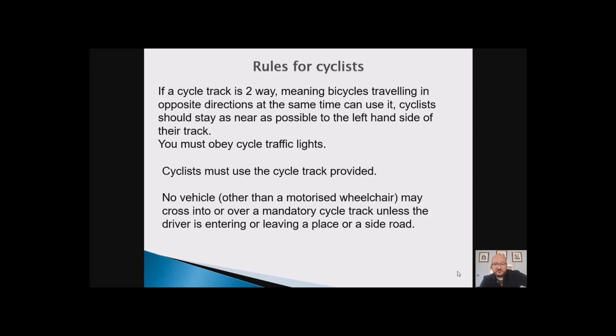You must obey cycle traffic lights. I don't think I've seen a cycle traffic light in Ireland. Cyclists must use a cycle track provided.